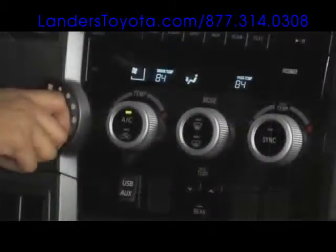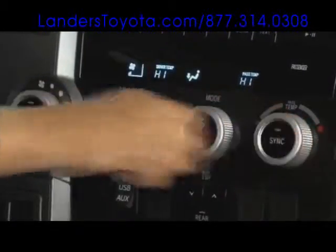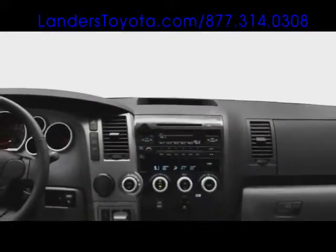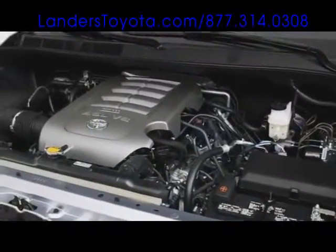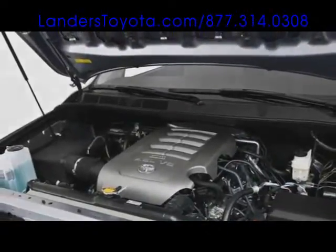3-zone automatic climate control keeps everyone comfortable, matching available heated front seats. Entertainment arrives via 14-speaker JBL audio and a rear seat DVD system, while turn-by-turn directions are offered thanks to DVD navigation. 2 V8 engines are offered, the top of which displaces 5.7 liters for an output of 381 horsepower.